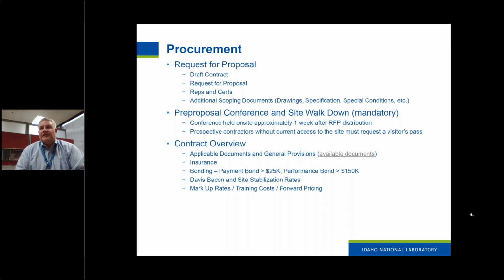If you don't have an access badge, you'll have to be escorted by someone, and it just takes some time to get that coordinated. Part of what you'll see with the RFP package itself is a draft contract. Our contracts consist of about six sections. The first section outlines a brief overview of what the scope is. The second section will outline any government material that we might be providing. The third section is a list of all of the applicable documents that apply to the contract. Our contracts aren't written to have all of the specifications and other details included in the contract, but it references all of those requirements in section 3 of the contract.